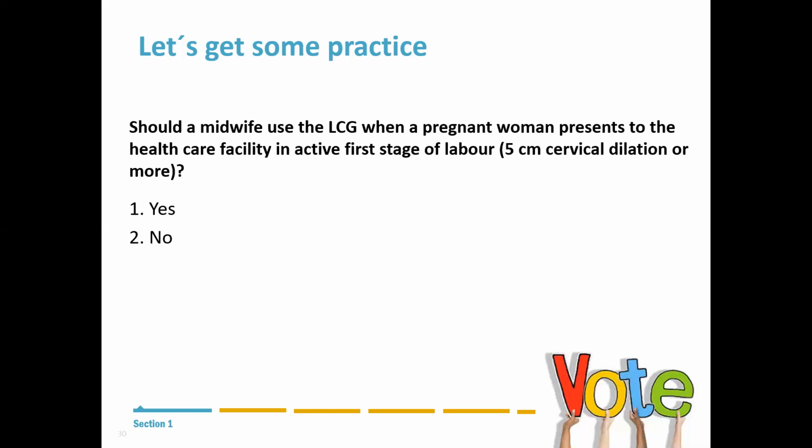And don't feel bad if you chose option two. It's the first contact with the LCG. So yes, that is the right answer. Documentation on the LCG should be initiated when the woman enters the active first phase of the first stage of labor. That is 5 centimeters or more of cervical dilatation, regardless of her parity and the membrane status.